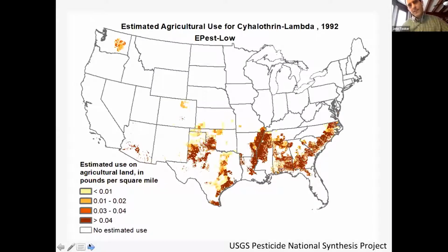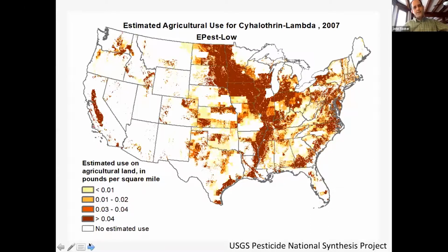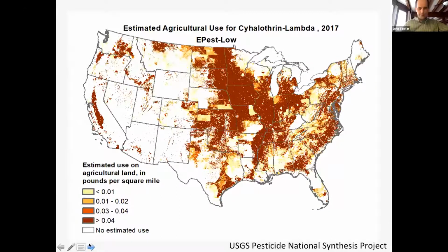And if you don't believe me that insecticide use is going up with time, here are a couple maps from the US Geological Survey. This shows the active ingredient called lambda-cyhalothrin, which is a pyrethroid. This is how much was used in the United States in '92. That's '97, that's 2007. We don't yet have the map for 2017. Oh, sorry, I got ahead of myself. We do have the map for 2017. So you can just see it's going up and up.